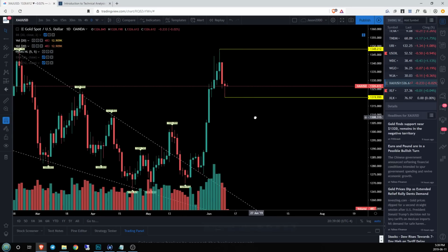And if this does come to pass, we have to talk about this because we need to be prepared for it if it does happen. A lot of technical analysis is looking at configurations and setups. We're trying to see what could happen here, and if this happens, how do I prepare for it? So right now I'm looking at this and I'm saying we got a high at 1348, we got a low at 1319. We got a lot of range here.